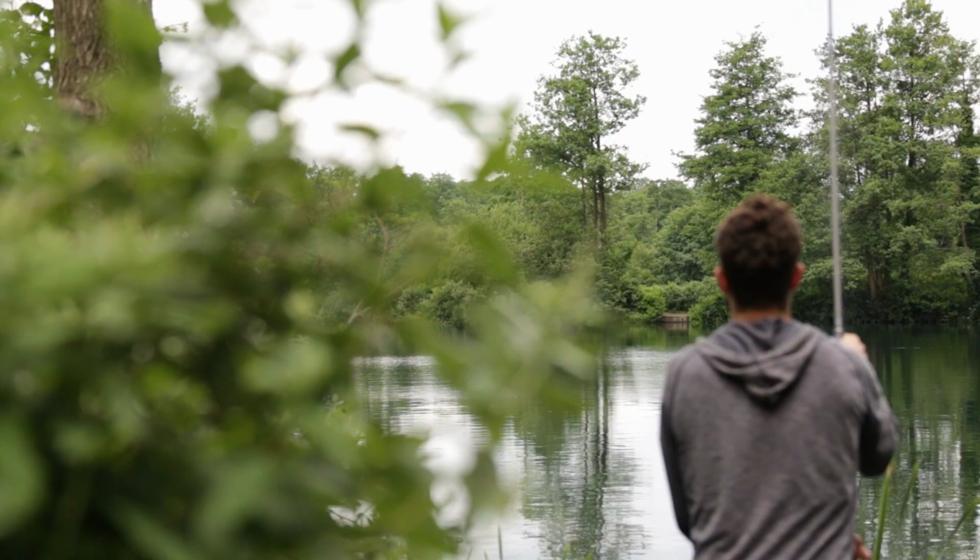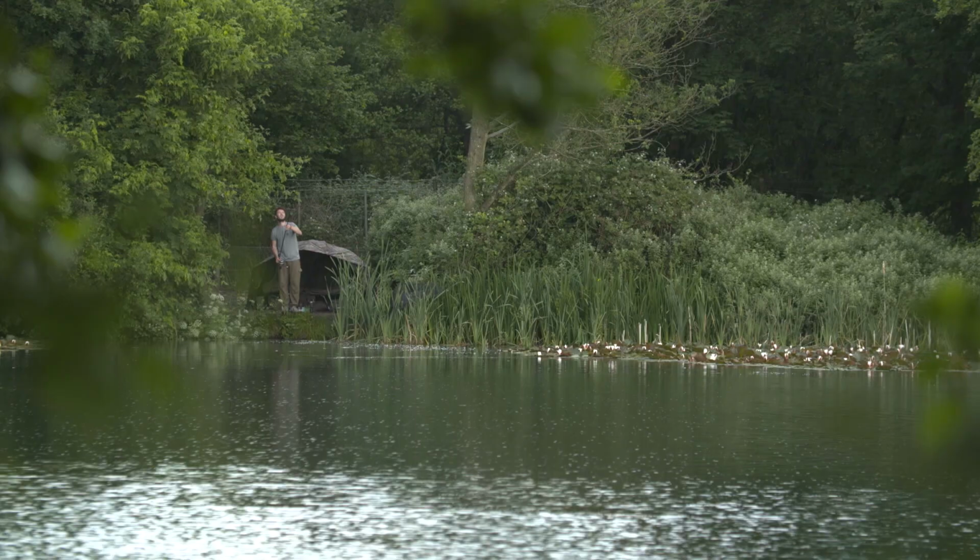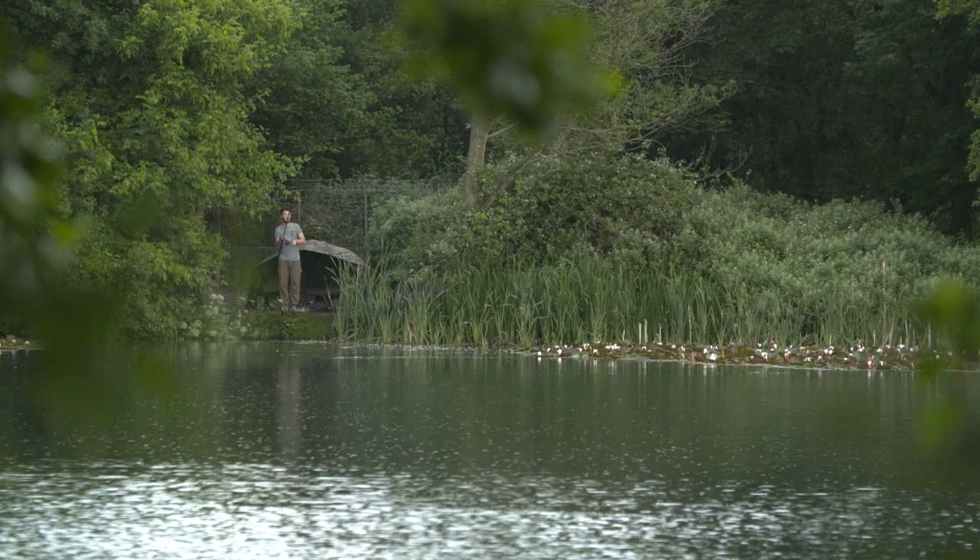So on a lake like this, where you're looking for tiny clear spots amongst weed, with the braid you can just flick out there. It's much, much easier. You're so much more accurate. And not only that, you get a much better feel of what's actually going on the bottom as well.